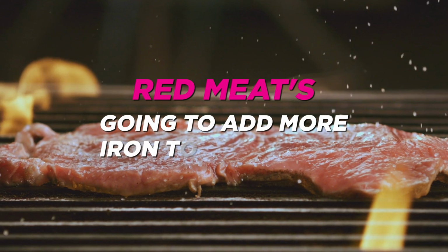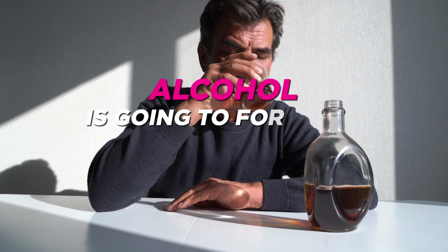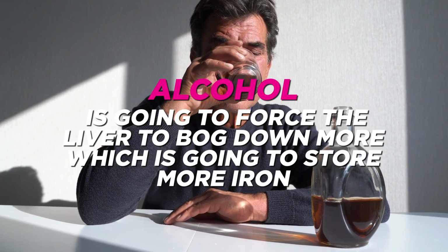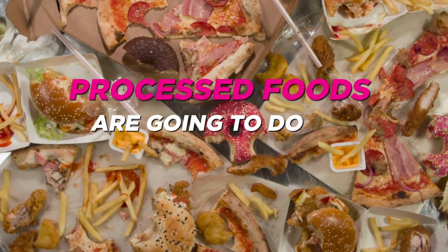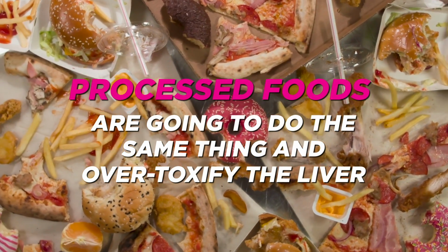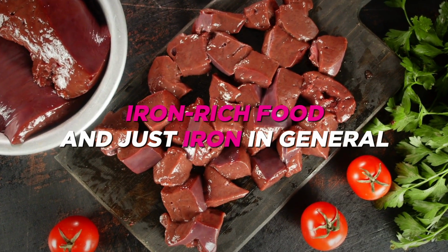Now, red meat's going to add more iron to the system. Alcohol is going to force the liver to bog down more, which is going to store more iron. Fructose is going to do the same thing and produce fatty liver. Processed foods are going to do the same thing and overtoxify the liver. Iron-rich foods and just iron in general.